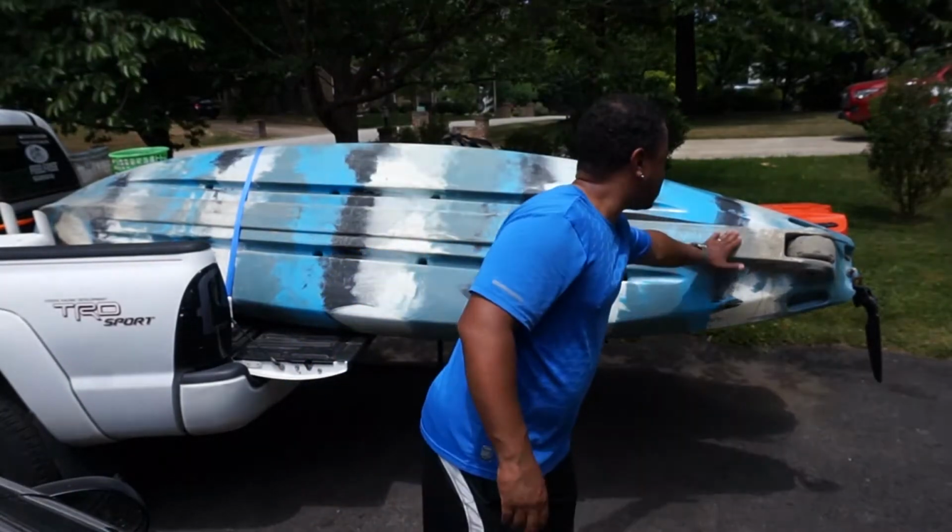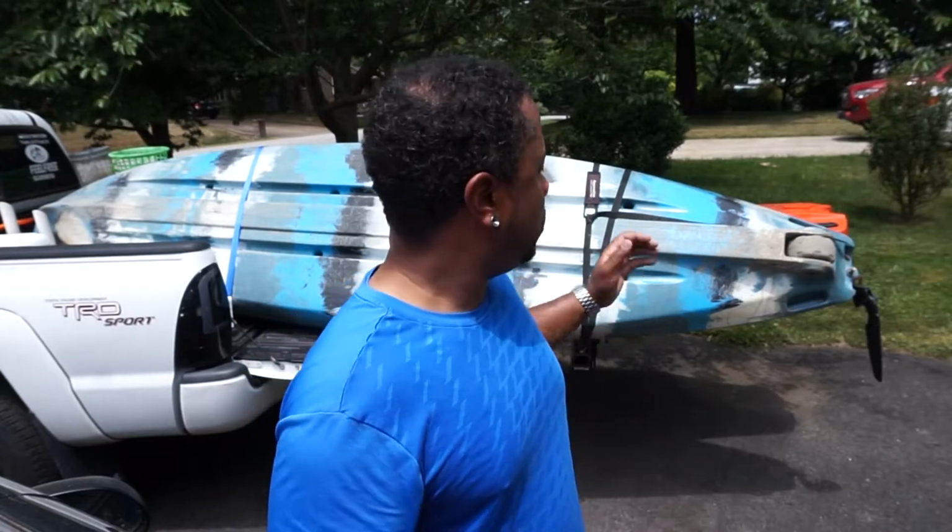You can see just the marsh mud. That marsh mud is like clay. It sticks. It gets in things. It does not let go. So we got to clean it.